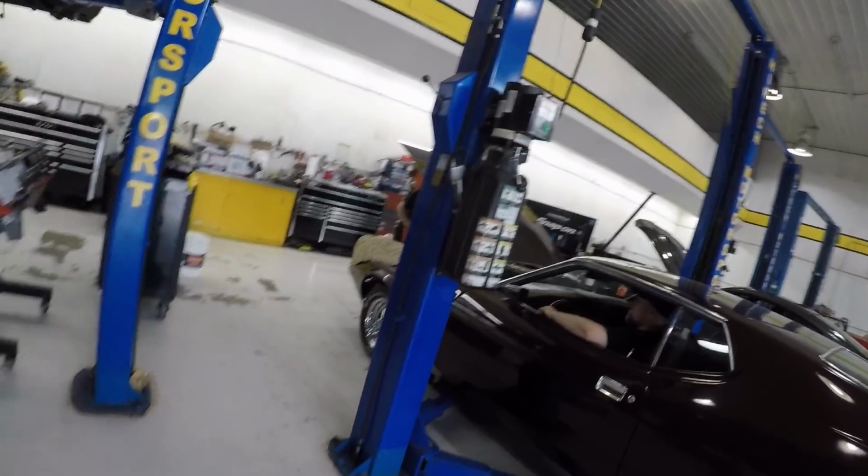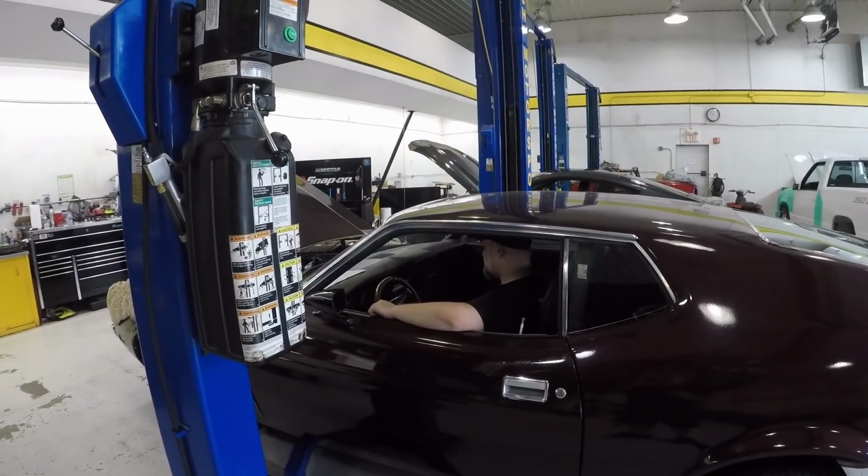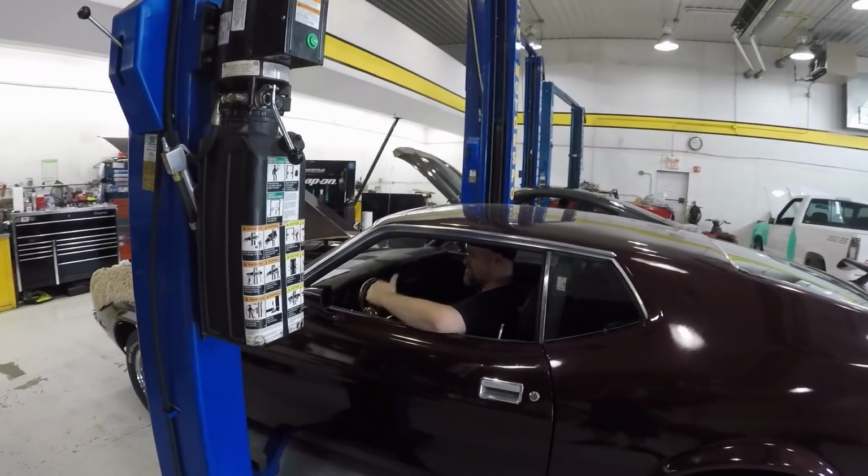So we're right in the middle of burping the thing up. Bill's inside the car. He's doing what he does best. He's sitting inside the car all by himself.